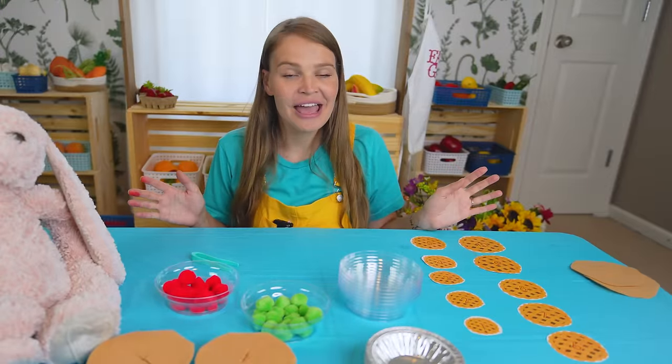Next thing on our list is the letter L for lemon. Lemons are yellow, and when you bite into them, they get sour. Can you do a sour face? Sour. Let's find a lemon, and I'm looking for three lemons. Do you see three lemons? Let's look. Here is one lemon, and I need two more. Here's another one. Now I've got two lemons. I need one more. There's a third lemon. Now we've got all three lemons. Thank you for helping me.